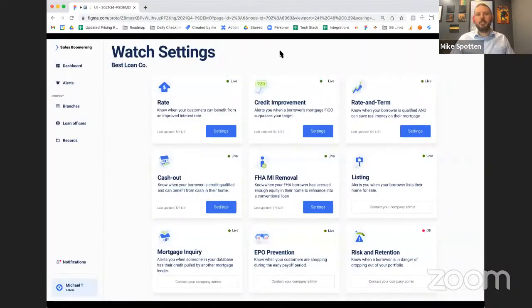All right, so this is our platform. This is the Sales Boomerang platform. These are the watch settings. And so you can see here, we're covering your borrower by monitoring all pieces of their activity. And what does that mean?